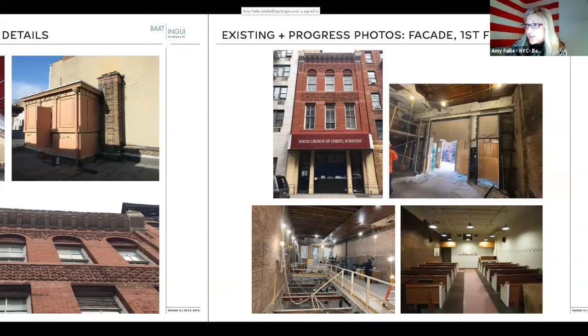And this is what the church looked like when we first measured it. And then this is what it looks like now, where we're cutting open part of that first floor slab. This was where the fire trucks were parked. This is their garage, and before that, where the horses were. And you can just get a glimpse of where we are in the process.